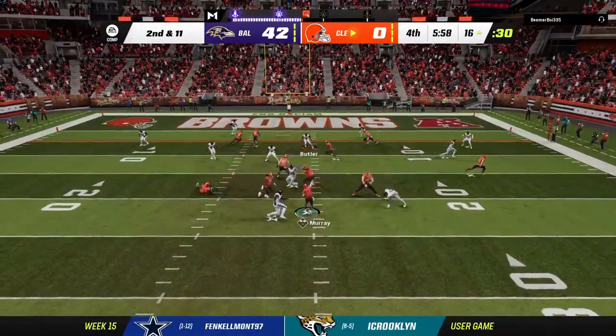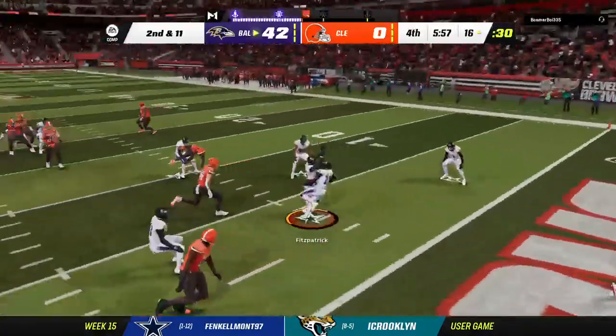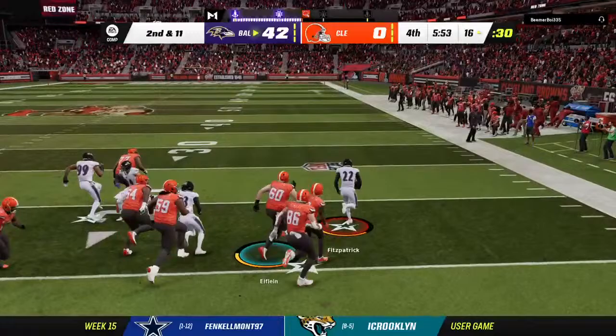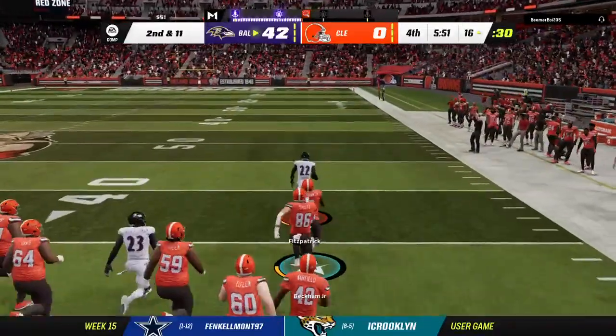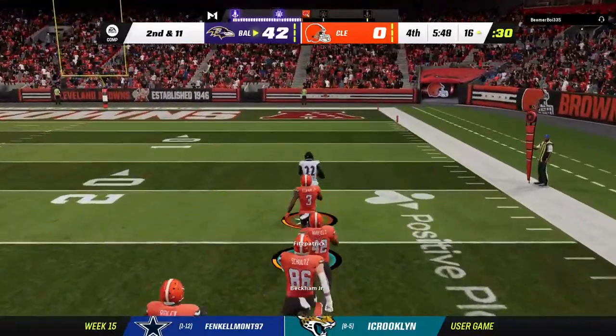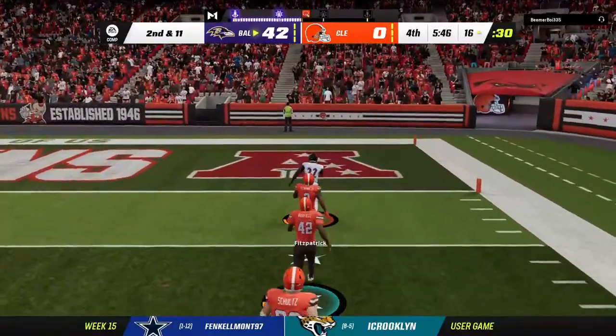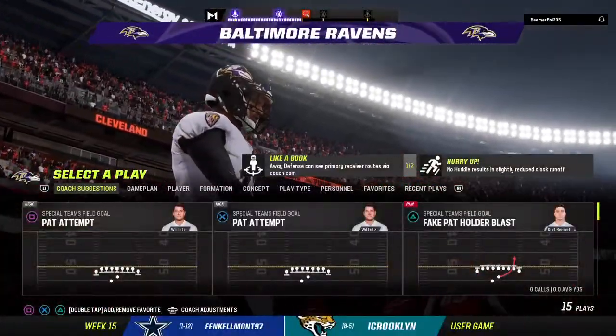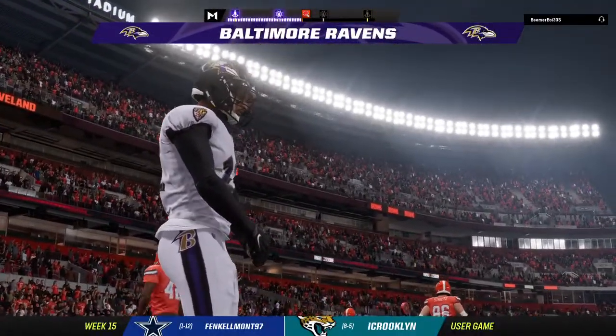Throwing again on second down. Murray. That's into a crowd and intercepted. Picked up by Minkah Fitzpatrick. There he goes, right side. He's at the 40. Past the 20. And he will bring this back. It's a pick six and a Raven touchdown.